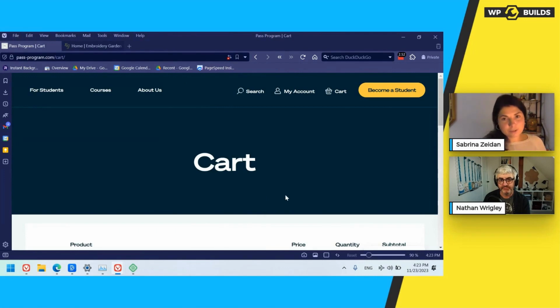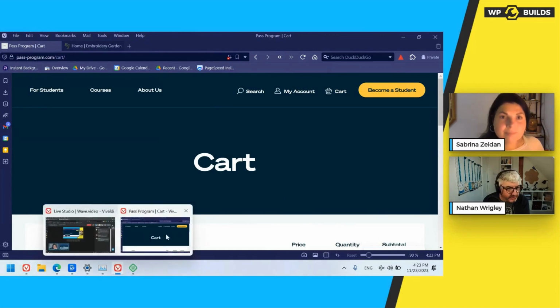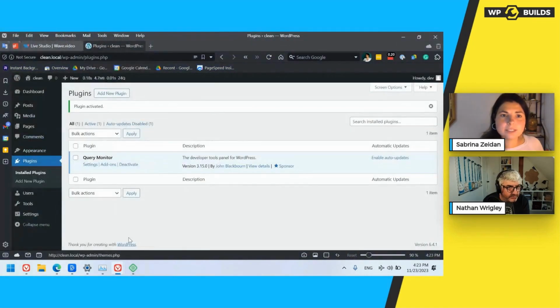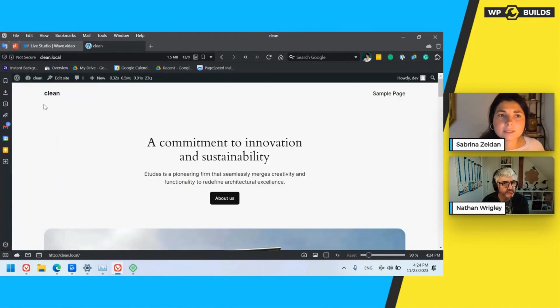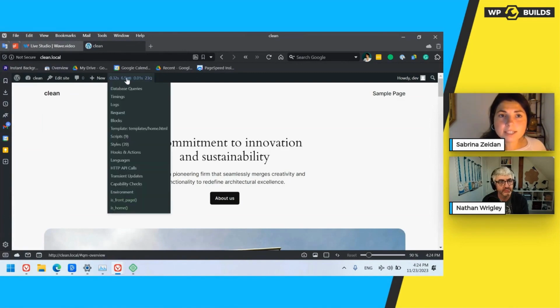What if you found out that on one of those steps something is slow? The next step that you can take is to install Query Monitor. You can install the free plugin Query Monitor and go to those pages. I don't have WooCommerce installed on this new website, but you see that Query Monitor gives you information about this page load.